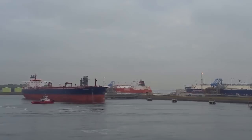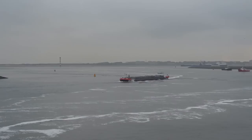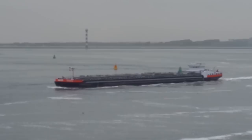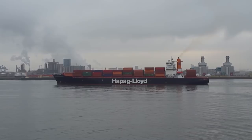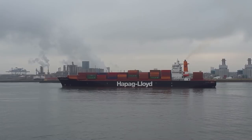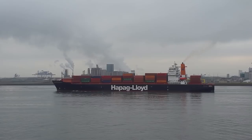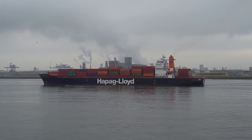There's another look at the tanker. There's another ship over here. So this is just a video of us departing from Rotterdam, Holland port as we head up to Bremerhaven, just so you can see a little bit of what we see as we leave the port. It's pretty neat to see all the other ships. And here's where we're headed, same place they are. We go right out here.